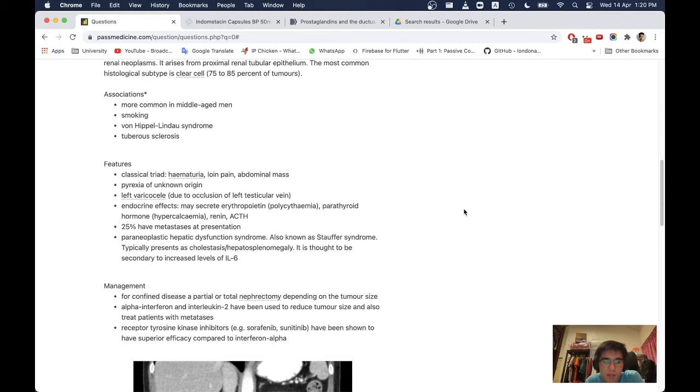Paraneoplastic hepatic dysfunction syndrome, also known as Stauffer syndrome, typically presents as cholestasis or hepatosplenomegaly. It is thought to be secondary to increased levels of interleukin-6.